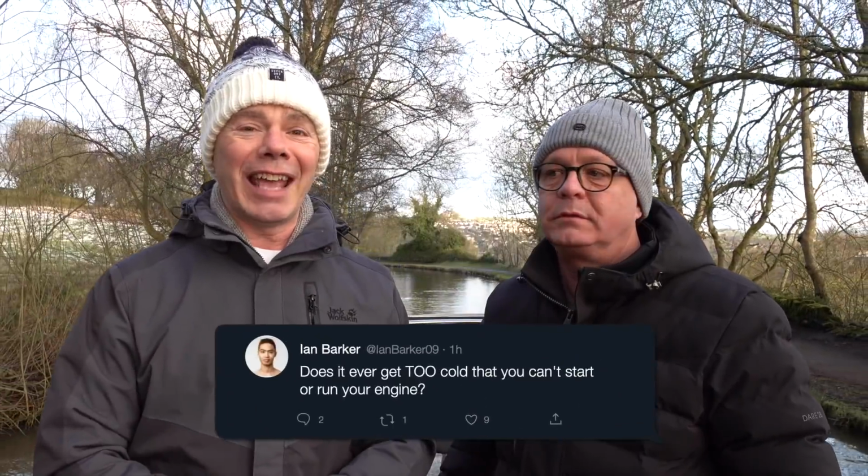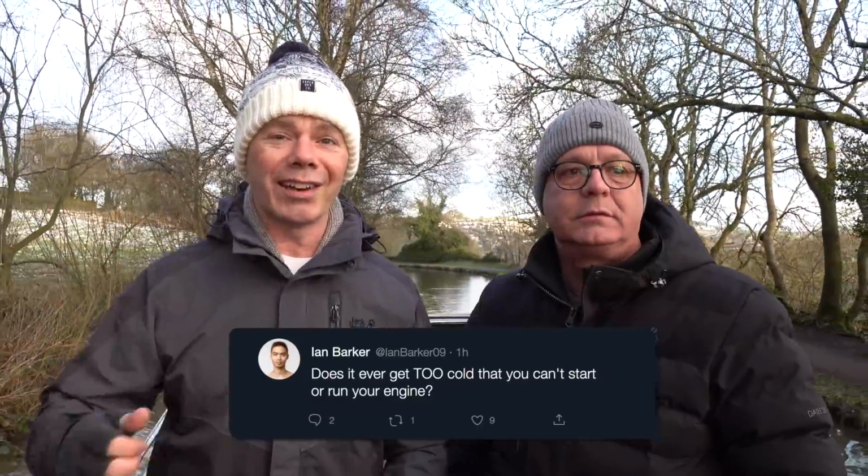Some people have asked, does it ever get too cold that you can't start or run your engine? Because obviously diesel freezes at about 0 degrees Celsius, about 32 Fahrenheit. Something like that. Now in the UK, I don't know about abroad, but in the UK there is an additive added to diesel which prevents it from freezing between about minus 20 and minus 40. So we don't have that problem with the red diesel that we use.